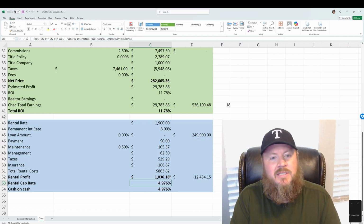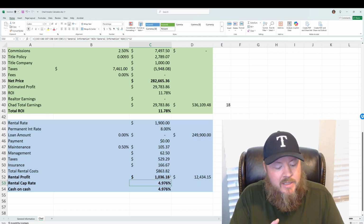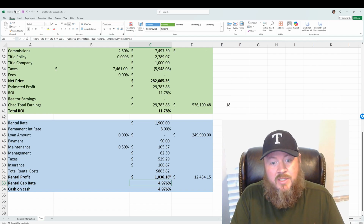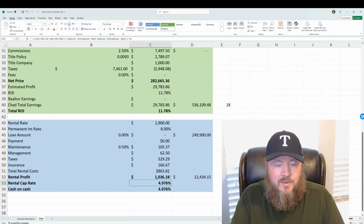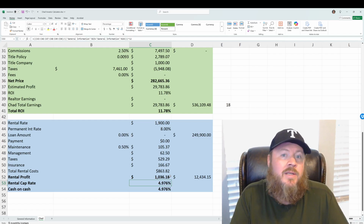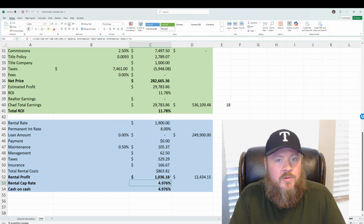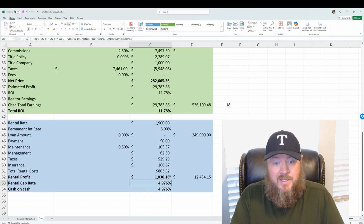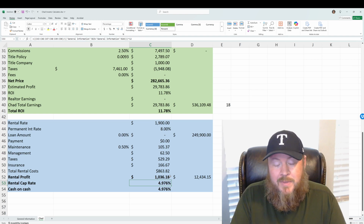Now, keep in mind, this is a quick and dirty calculator. I'm not including appreciation. I'm not including depreciation, or anything like that. Or if you wanted to rent out rooms, be a little bit creative in how you lease it. I'm just looking at a straight 12-month lease, and what the numbers are right now.